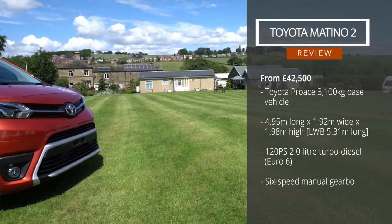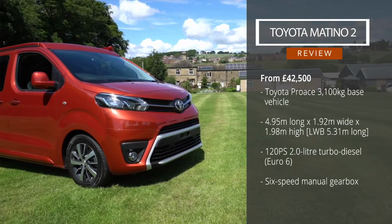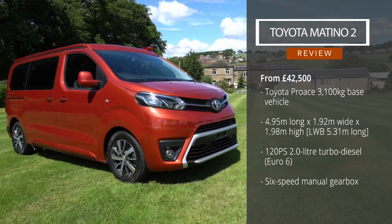So what's my verdict? Well, Toyota's a great base vehicle. It drives really well, comfortable seats, feels refined and polished on the road, no squeaks or rattles, very pleasant to live with. 4.95 metres long, so barely longer than a family car, very easy to live with.